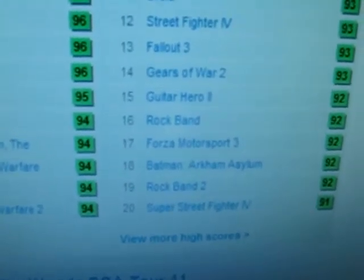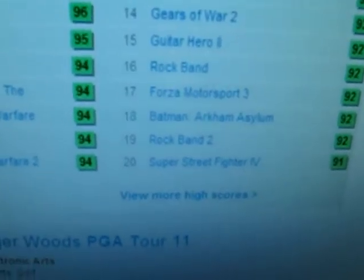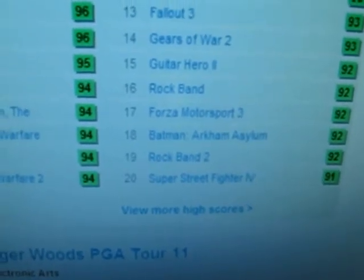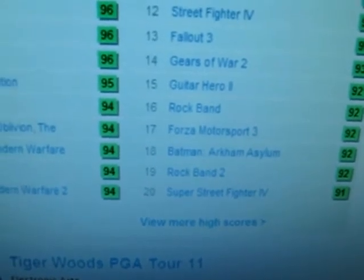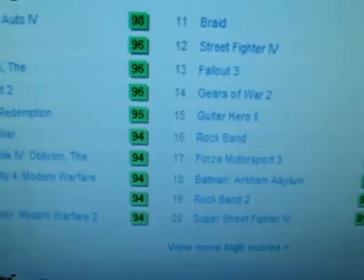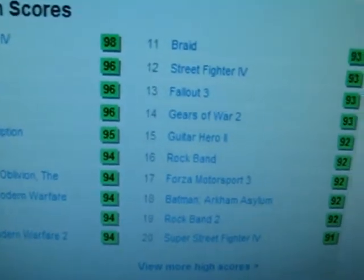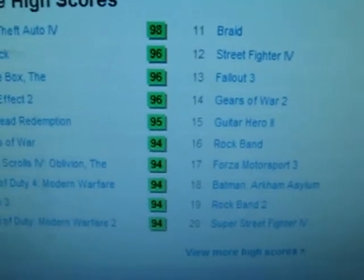Now, number 14, Gears of War 2, 93, and in 17th spot, their last exclusive, Forza Motorsport 3 with a 92. Now, you may wonder why I'm going through all the top 20 for all-time high scores exclusive for the 360, but as you can see, the PS3 has, in my opinion, better exclusives, but the Xbox 360 ones are right behind, and they're both great fun. I'm going to give this edge to the PS3.